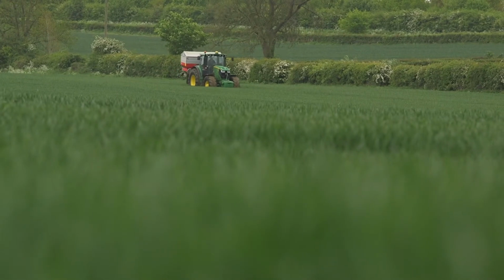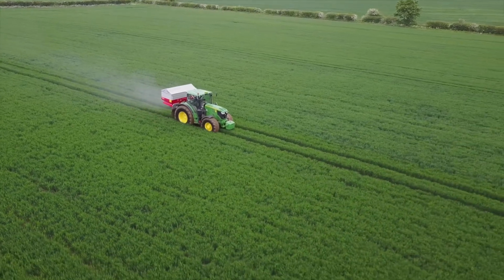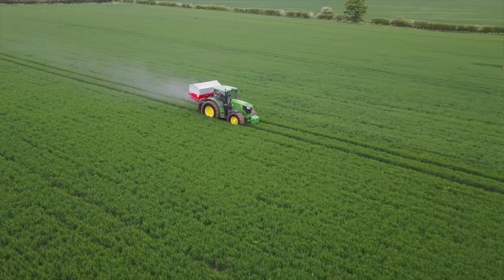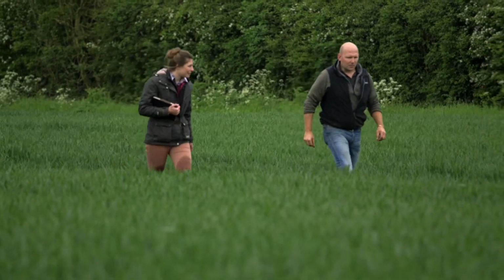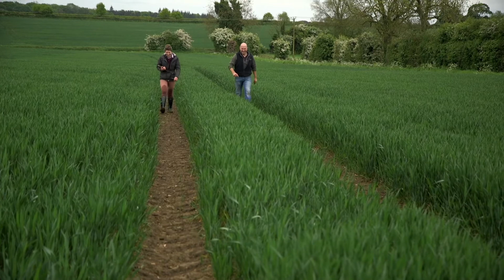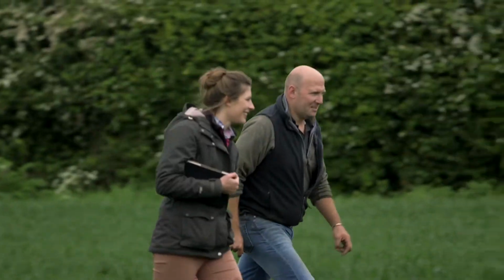We also want to improve the targeting of problems so that growers and agronomists don't have to scour whole fields to try and find issues or symptoms or signs of pest or disease attack. We want it to be much more pinpointed than that. We want to be able to use these technologies and systems to say that's where the disease or pest is, that's the area you need to focus on, and allow them to use their time more wisely.